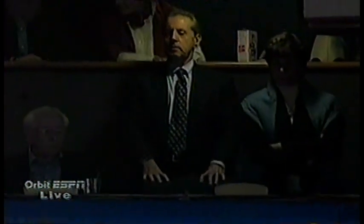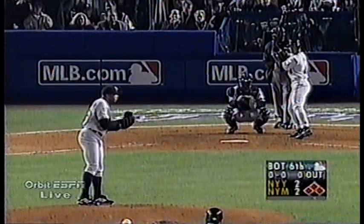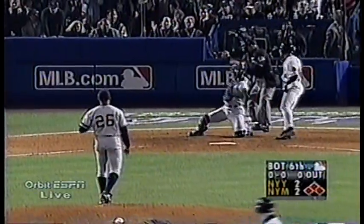Fred Wilpon, the owner, co-owner of the New York Mets, standing. His wife next to him. Bases loaded. 2-2 game. 6th inning. Jay Payton. Payton with the bases loaded during the regular season hit 1 grand slam. He went 2 for 21 with the bases loaded. And a strike on the inside corner.